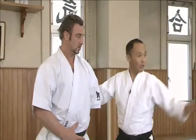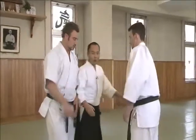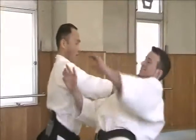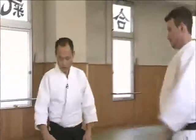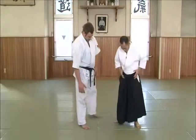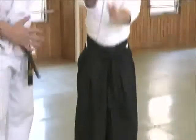Stance equals power. This power is generated through the hand. This flow is important.